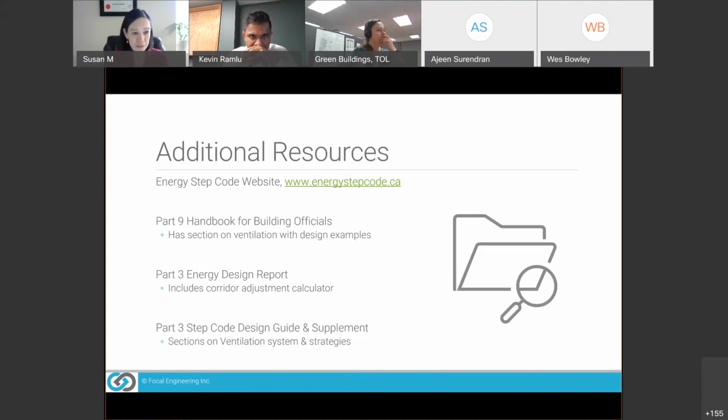Jean talked briefly about the Part 3 Energy Design Report. That includes a corridor adjustment calculator, so if you're uncomfortable doing it yourself, download that Excel spreadsheet for free, plunk in the numbers that it's asking you for, and it'll calculate it for you. So that's a good one to know. And finally, there's a Part 3 Step Code Design Guide and Supplement. And again, that has sections on ventilation systems and strategies if you're looking for more information.